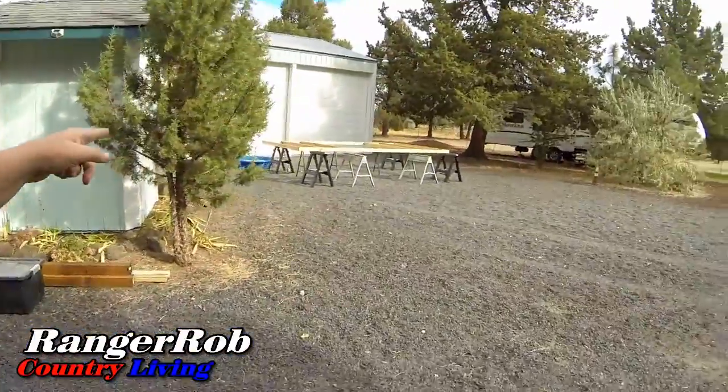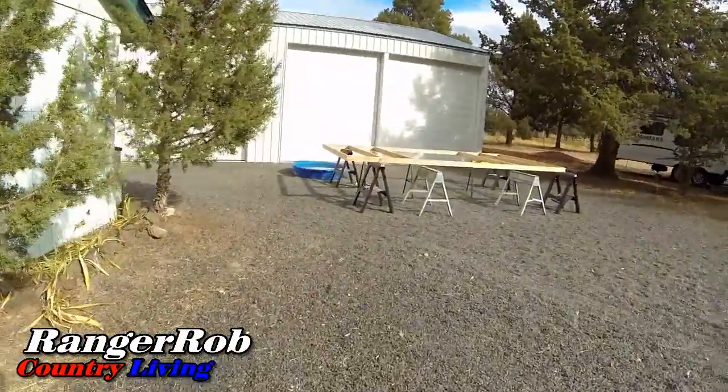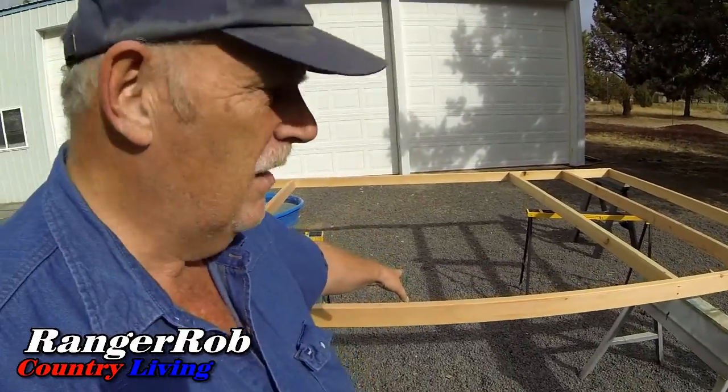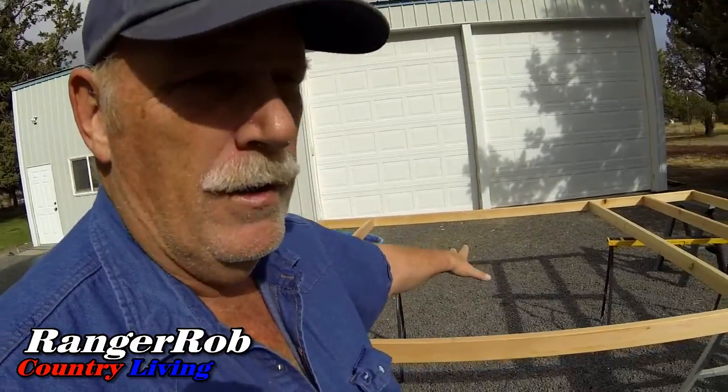Just to let you know what we're waiting for, if you've forgotten, the front of the greenhouse is sitting right here. We intentionally did not put the center studs in yet until we get the door and make sure we get the measurement just right. And we'll install the door and everything right here before we carry this out to the greenhouse and attach it. So that set us back a couple days, but it's here and we gotta go pick it up. So let's go get that door.